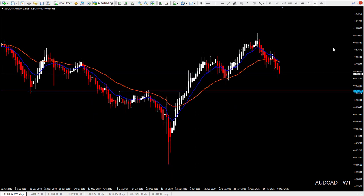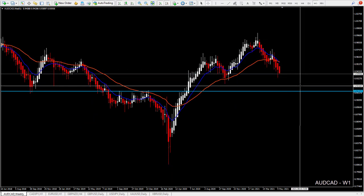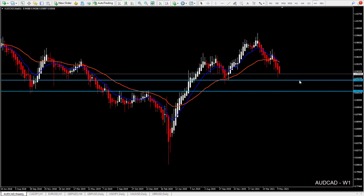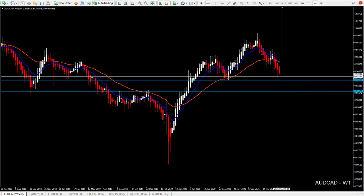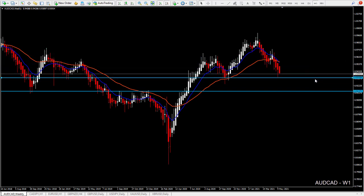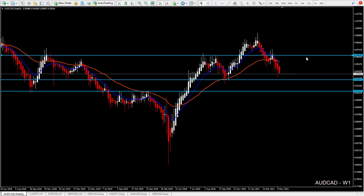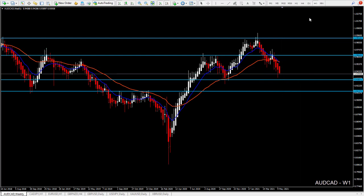So the first pair for me is Aussie-CAD, pointing down on the weekly chart, is going down. This is our next support area here. Price almost touched this. Sorry guys, I still have a cough. So this is the next resistance, and of course the next one is up here. Pointing down on the weekly chart.